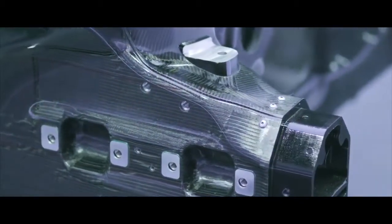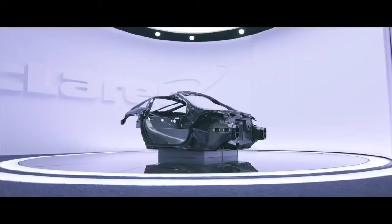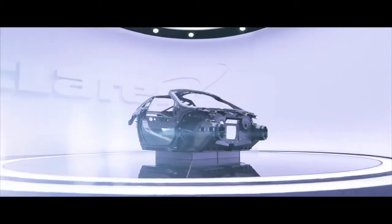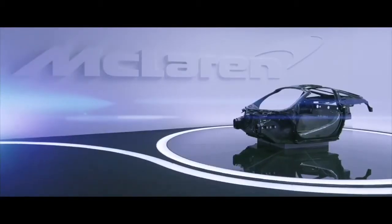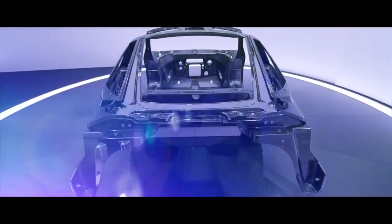Every road car that McLaren has ever produced has used carbon fibre as its base structural material. That's a technology that we've taken from Formula One and introduced into road cars. A monocage is the primary vehicle structure which provides the occupant protection area and the main structure for the entirety of the vehicle. The monocage concept was introduced on 650S and has evolved through P1 into Super Series.